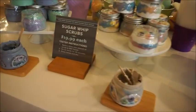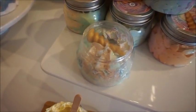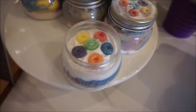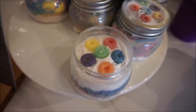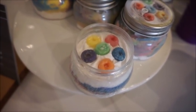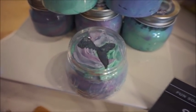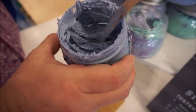Hi, good. How are you? How cute. We have three different types. These are precious. The one I showed you first was the unicorn sugar whip. This one is the fruity sugar whip, and then this one is the mermaid sugar whip. They don't look so pretty, the testers, but let's smell.